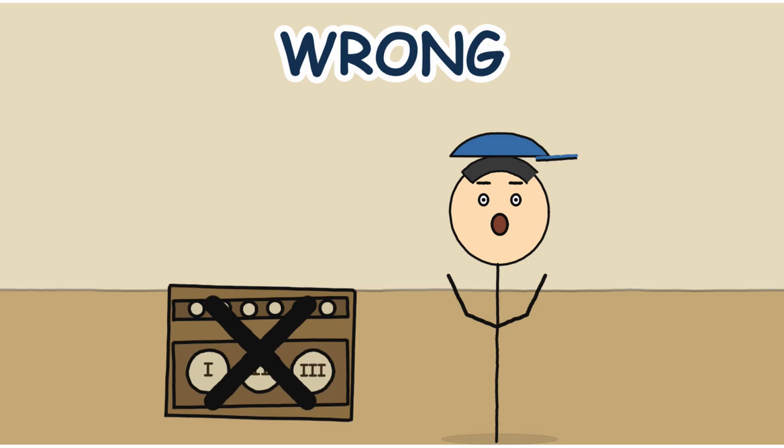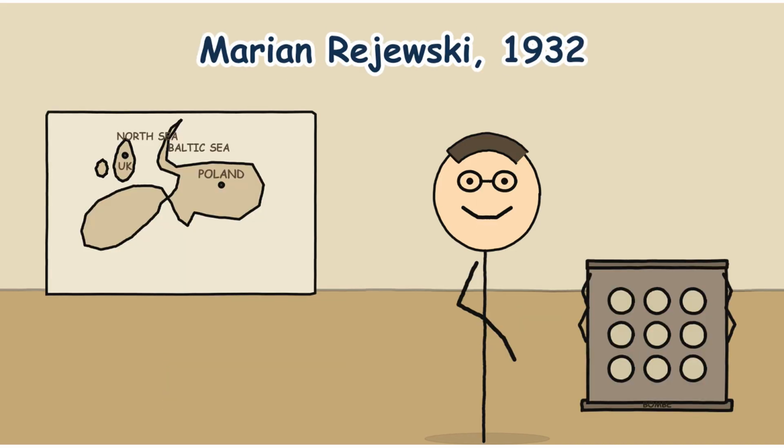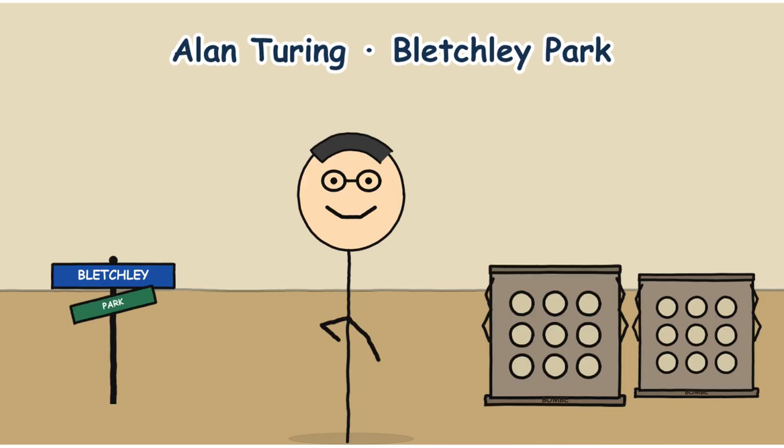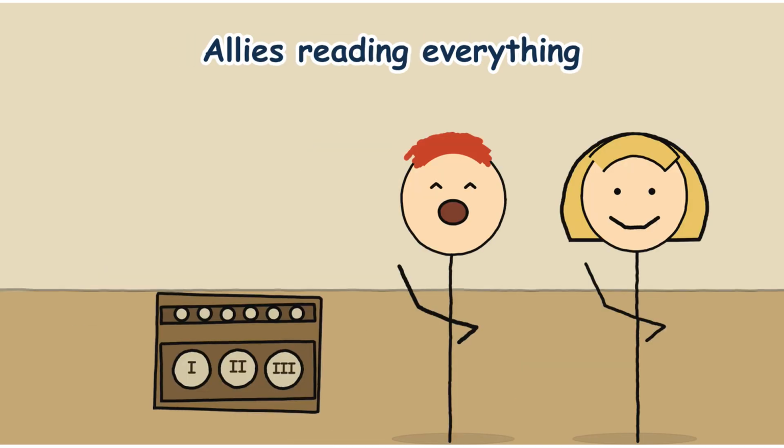They were wrong. In 1932, a Polish mathematician named Marian Rejewski cracked it using group theory and a replica machine they called the bomb. When Germany invaded Poland in 1939, the Polish team passed their work to the British in French. At Bletchley Park in England, a team led by Alan Turing turned the break into an industrial-scale decryption operation. The Allies were reading German Enigma traffic for most of the war.